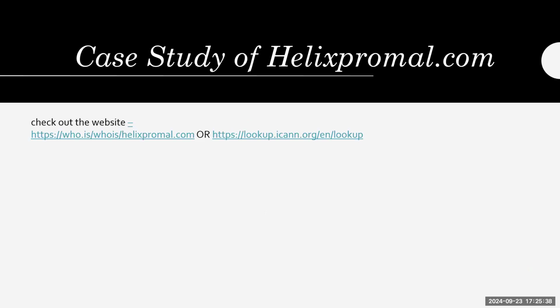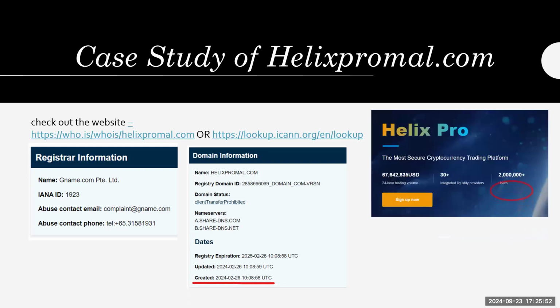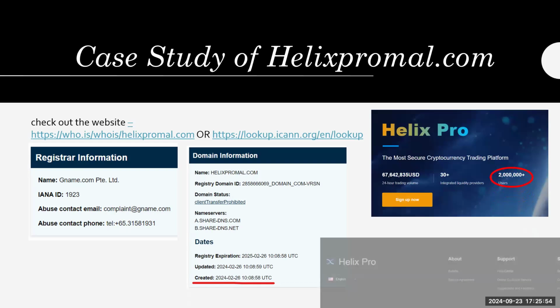Besides Google search, you can also just look up the website itself. The example I'm showing here is using lookup.icann.org. It will reveal a few red flags.